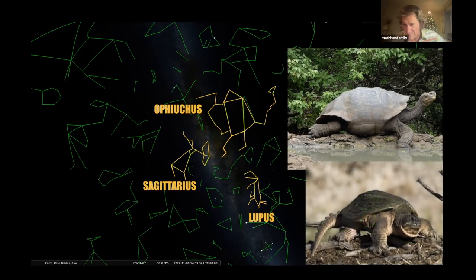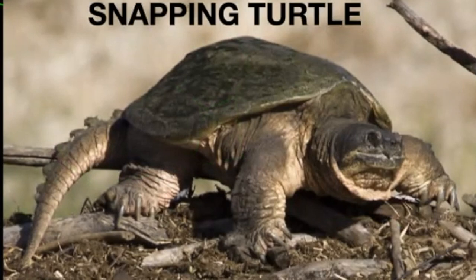And there's a snapping turtle. They do have long necks, but I guess they don't stick them out that much. I was looking and looking. I spent like hours looking for the perfect snapping turtle. I could never find one.